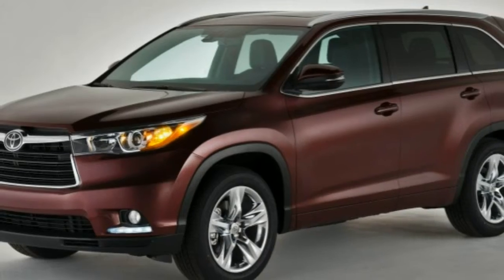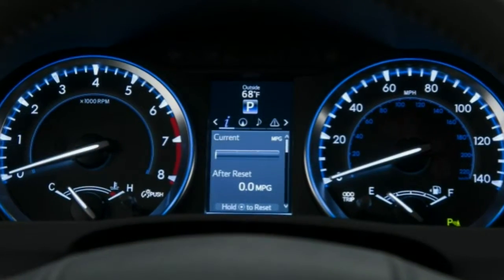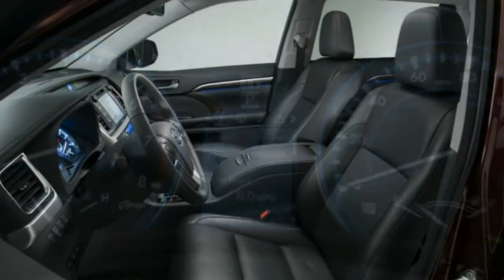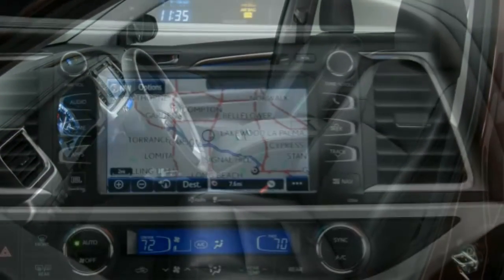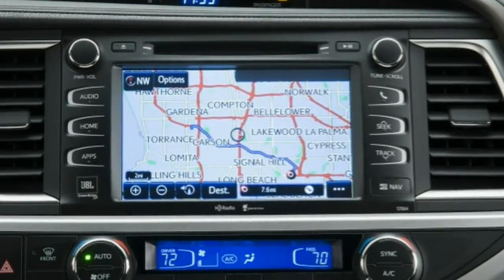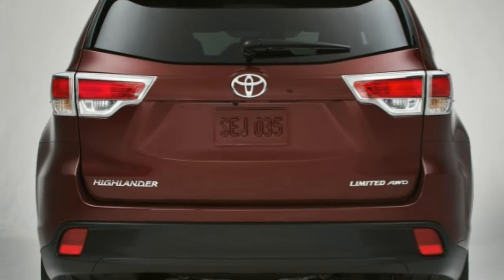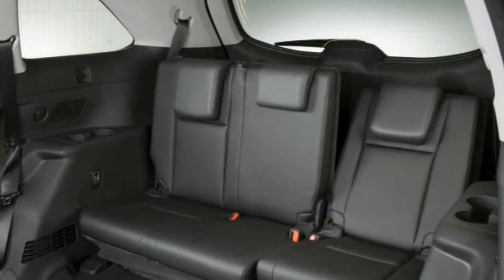During testing by the Insurance Institute for Highway Safety, the Highlander received the highest possible rating of Good in the moderate overlap frontal offset, side impact and roof strength tests. In the small overlap frontal offset impact test, the Highlander received the second highest rating of Acceptable. Its seat and head restraint design was rated Good for whiplash protection in rear impacts.